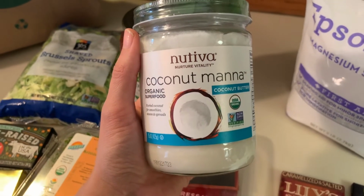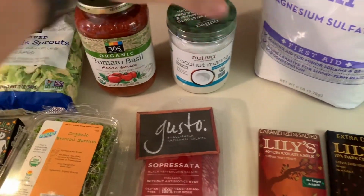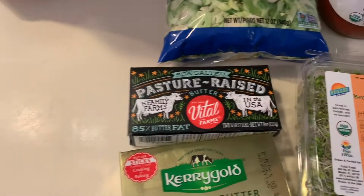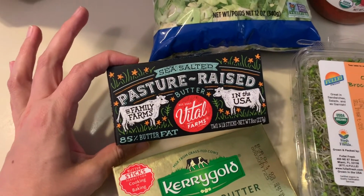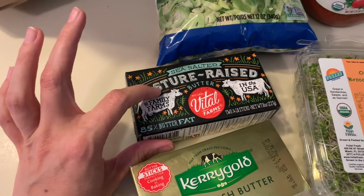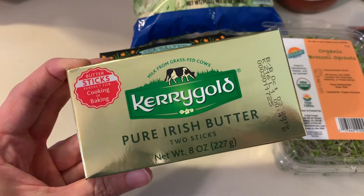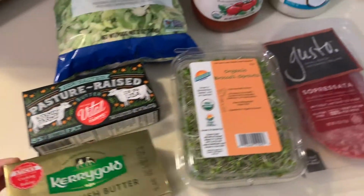This is coconut butter, and it was on sale this week. So I picked one up because I really like having it in my fat bombs because it just makes them taste so good. And then I'm trying this Vital Farms sea salt pasture raised butter. I saw Fat Fueled Mom on Instagram post that she likes to buy this, and also Kerrygold was on sale, so I grabbed one of those.